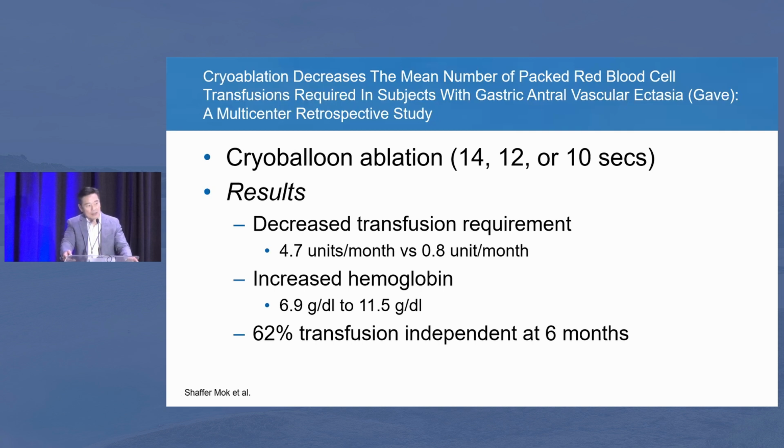This abstract looked at cryoballoon ablation. So Raman mentioned cryoballoon. I've never done this in the stomach, but I would think it would be kind of painful to do cryoballoon in the stomach. Apparently it works, but at least based on the prior abstract, it seems like banding would be a heck of a lot easier.